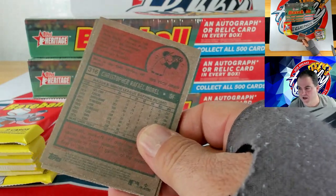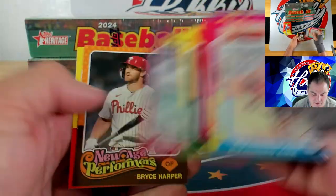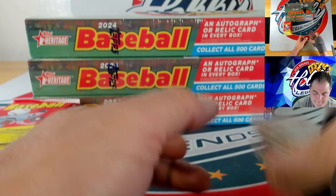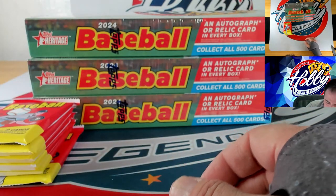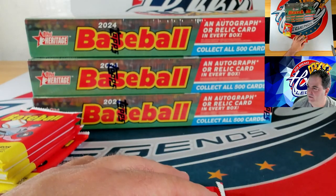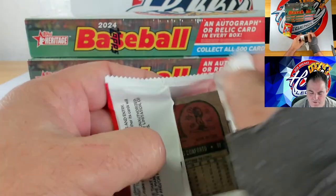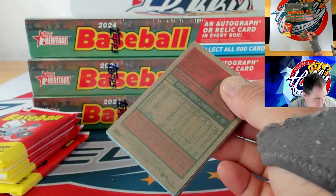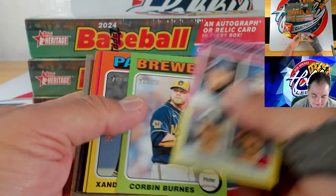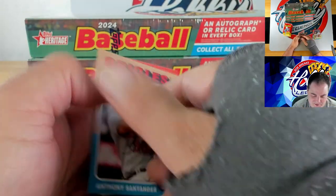So I took the hot box, but I guess I'm going to give Chris all the autos. That works. He pulls better autos anyways. He pulled a dual auto to 10 yesterday. Of Jim Palmer and Grayson Rodriguez for the Orioles, dude. I was like, oh my. Those are definitely the unicorn hits of this product.